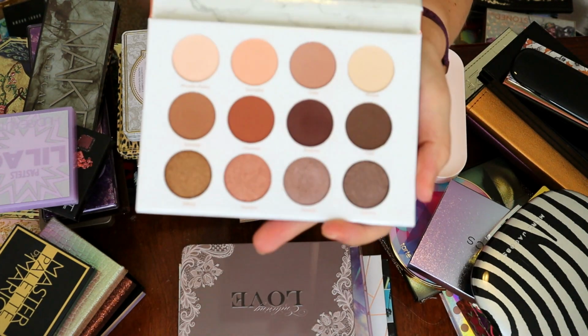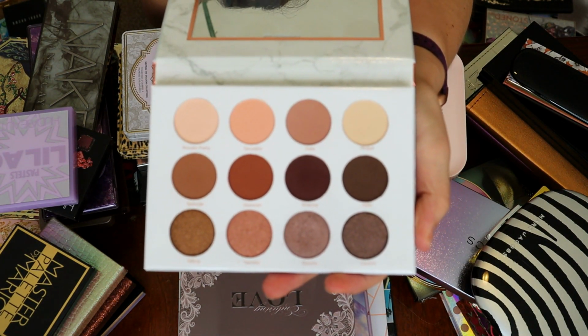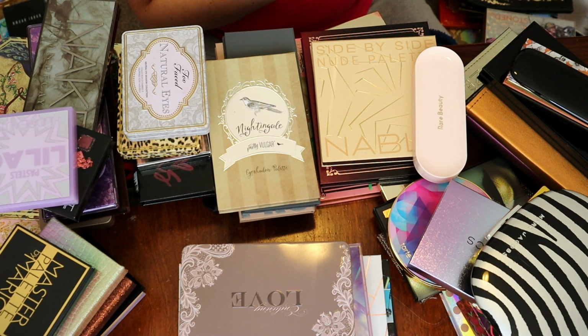Probably my favorite of the Pure palettes that I've received. I struggle with Pure from their eyeshadow perspective because I feel like it's very hit and miss. This one was definitely a hit for me. However, I have all of these shades again over and over, so I think I am sadly going to go ahead and declutter the Soiree Diaries.